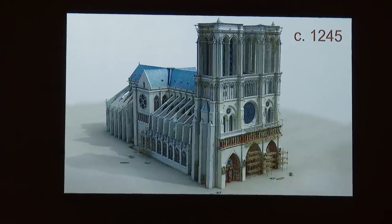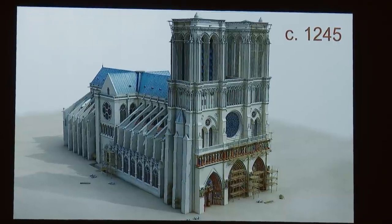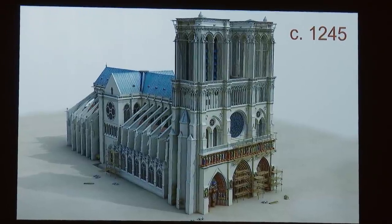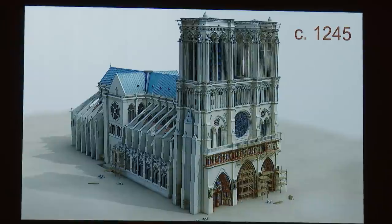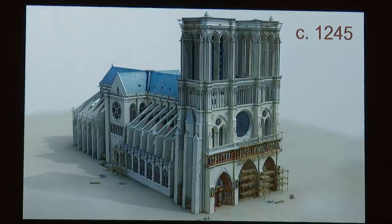For example, since few traces of the 12th century Notre Dame transept remain, the north transept facade visible here is based upon the facade of a late 12th century abbey church. So this facade here has nothing to do with anything that scholars know about Notre Dame of Paris. This was completely taken down in the 13th century, and so in this case, it's very conjectural. Keep your eye on that very lateral facade as we flash forward to around the year 1300.